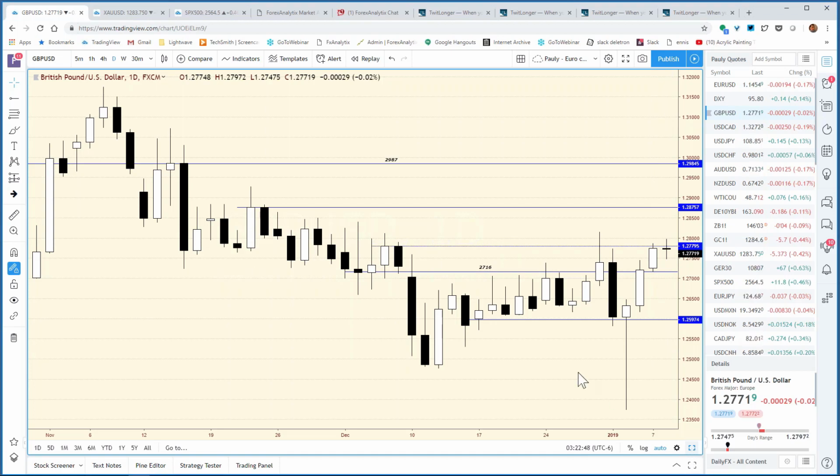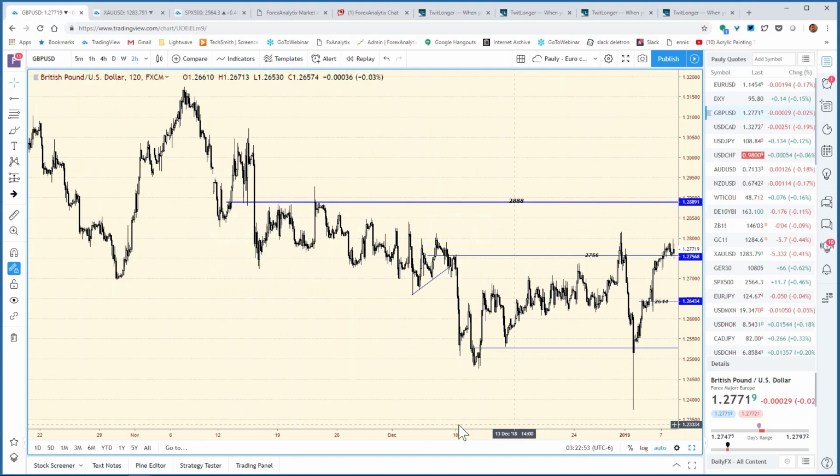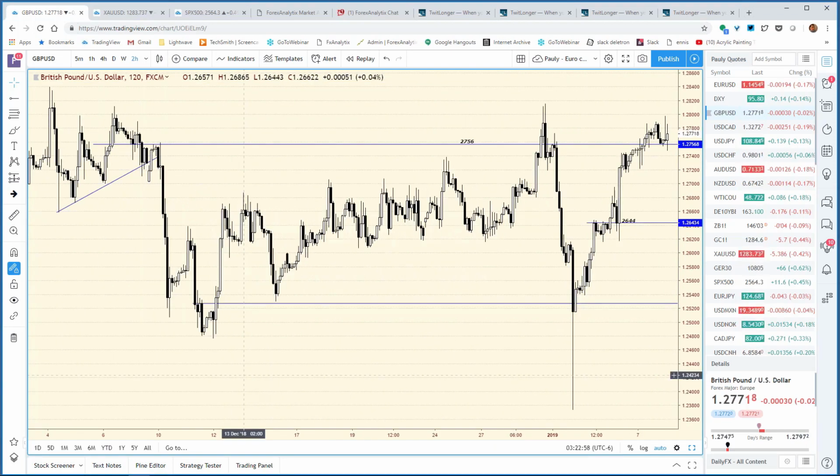Let's take a look on the 2 hour to see what we're looking at here. It's had a pretty good little stretch right here, if you think about it. But the market is holding above this 27.56 for now. If we get a pare back here, if we lose this 27.56, it really does put a little bit of pressure on the market, and that support is going to come in right there, 27.20.